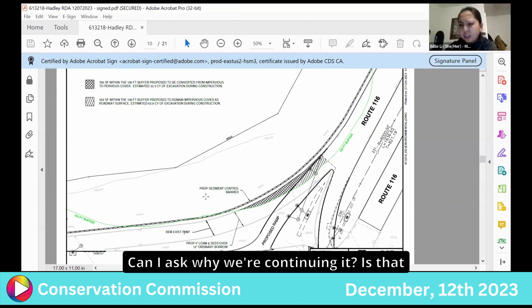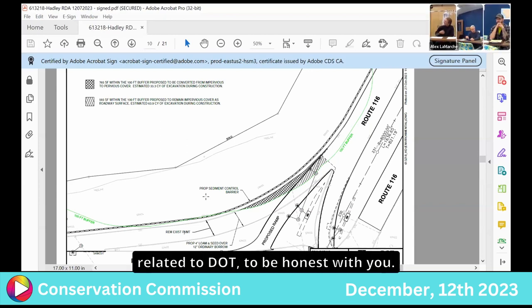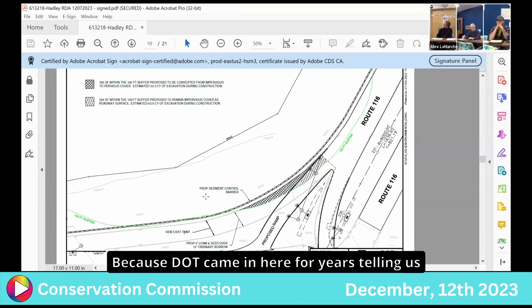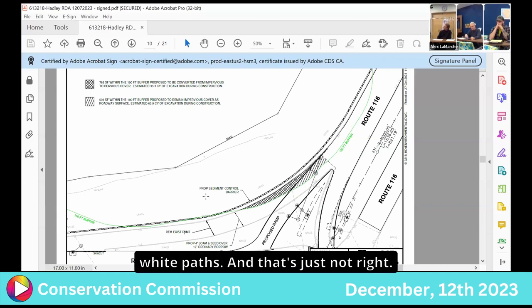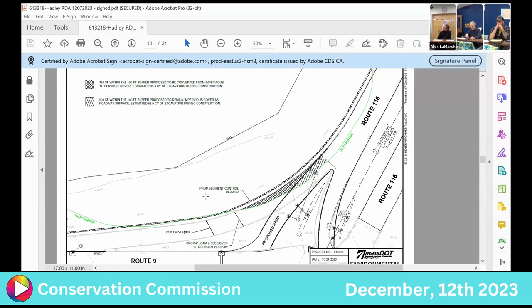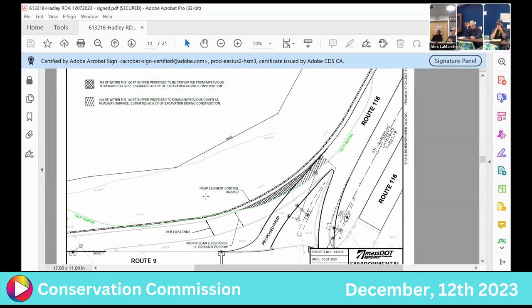Can I ask why we're continuing it? Is that related to the Wetlands Protection Act? It's more or less related to DOT, to be honest with you. Because DOT came in here for years telling us they're going to widen Route 9, and all they did was create two bike paths, and that's just not right. So I personally am not going to rubber stamp everything from DOT.